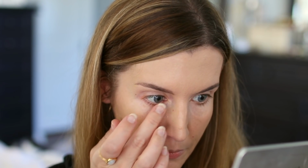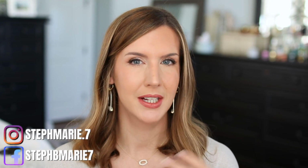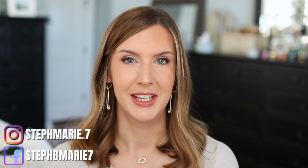Hello, today we're going to talk about how to apply under eye corrector. I have had dark circles as long as I can remember, and as I've gotten older, I'm 45 now, the dryness and the texture and the fine lines just kind of add a whole other element to needing to find the right products for my under eye area.